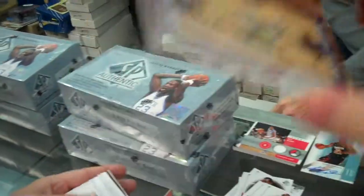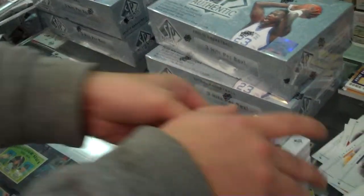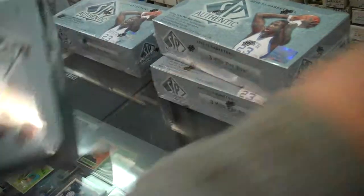Alright. First box. It's a cool card. Done. Four hit, extra hit in there. Is this a good guy? He's pretty good. He's old.